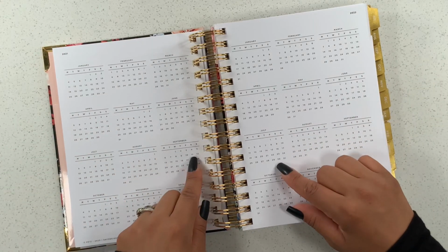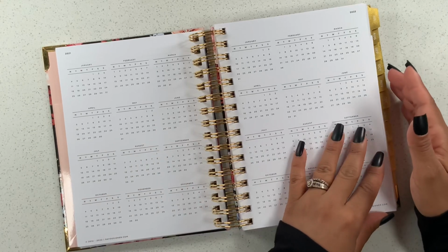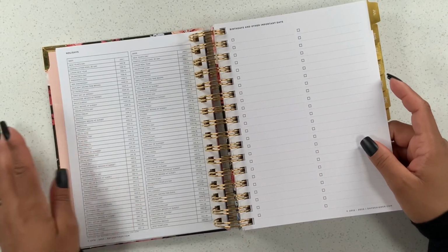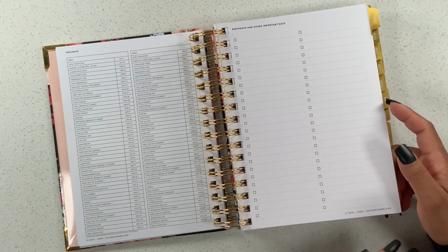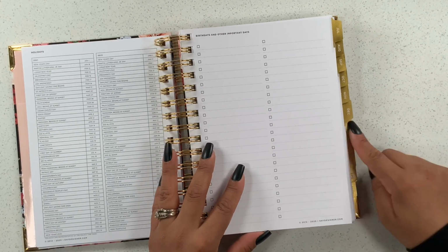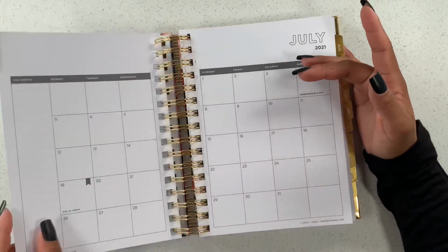And so here we have an overview of 2021 and 2022 as well. Nice and neutral, no color here. And then we have the holidays here, and then birthday and important dates. So just a checklist to list those. And I did notice that we have these gold tabs, so those are pretty. They match all the hardware on the planner, so that's really good.